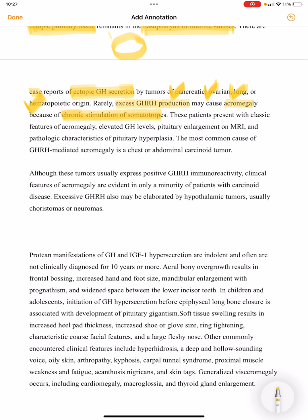These patients present with classic features of acromegaly. They will have elevated growth hormone levels, pituitary enlargement on MRI, and pathological characteristics of pituitary hyperplasia. Whenever there is excess growth hormone releasing hormone production, this will cause acromegaly, because of the chronic stimulation of the somatotropes.